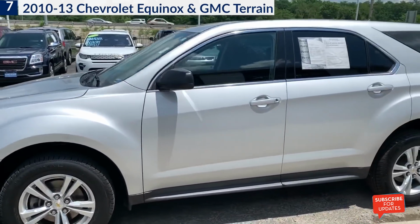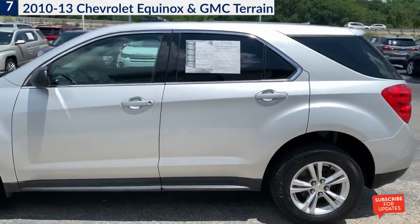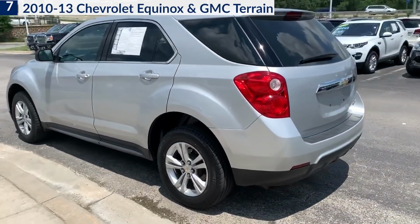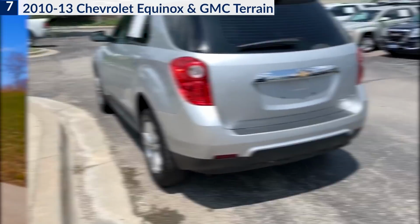So, if you are shopping for one of these used SUVs, make sure the seller has documentation showing it has been fixed. Better yet, consider another model.